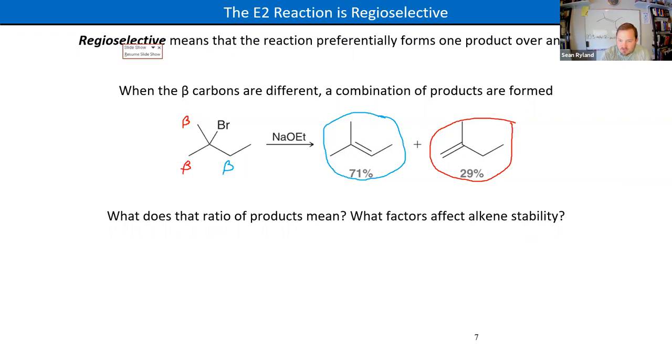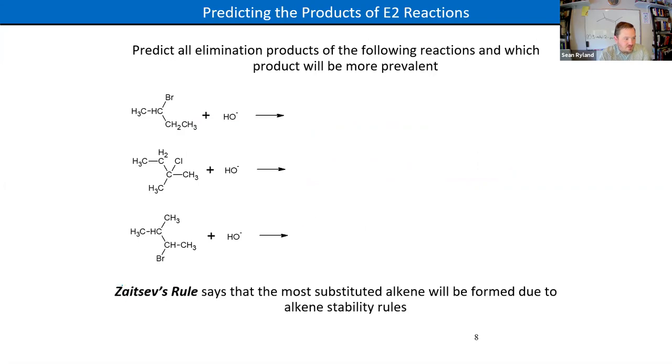which I'm going to double check my slides. The rule for alkene stability is that most of the time, your major product will be the more substituted alkene. So I'll say that again. The more substituted alkene is more stable. And it must go beyond sterics, because it's not just a matter of being too crowded. The more substituted alkene is going to be the product most of the time, right? And that is known as Zaitsev's rule.